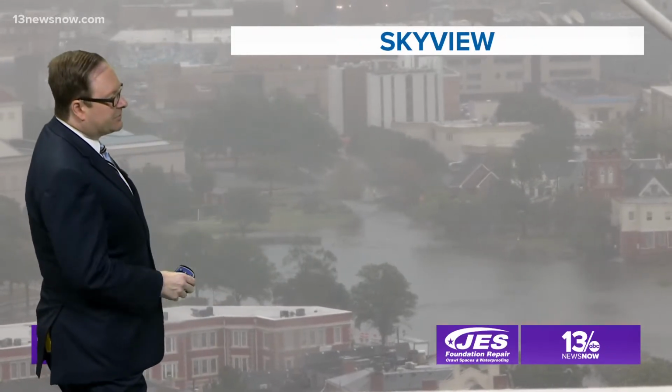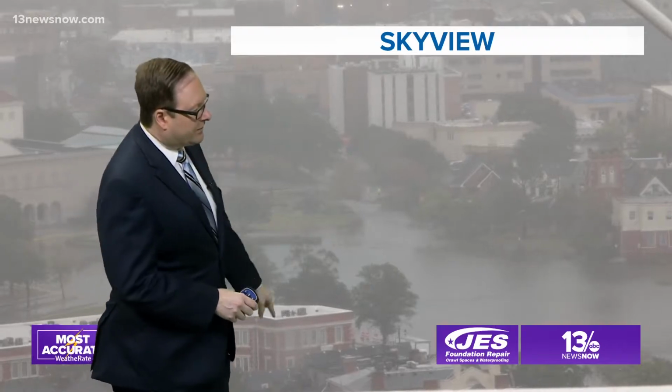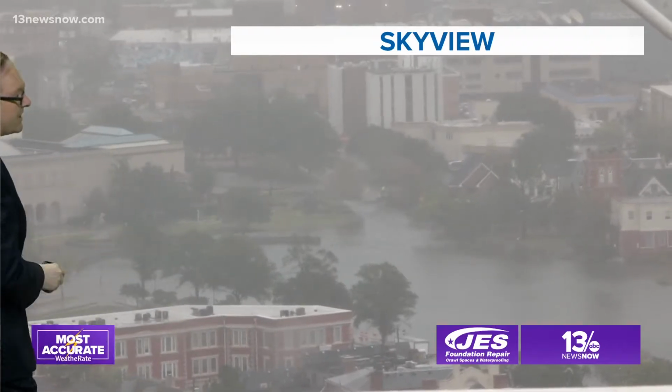That's right, and we are seeing that flooding across Hampton Roads. High tide at Sewell's Point was 3:52. Of course, it varies depending on how long it takes the water to work its way through some of those inlets. And this is our SKYVIEW camera looking over parts of downtown Norfolk over towards the Hague. Here's the Chrysler Museum back here behind me.